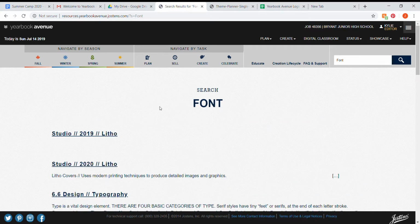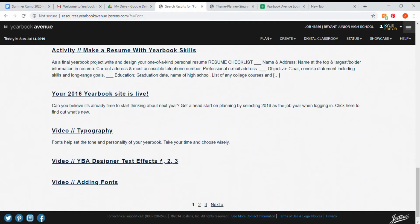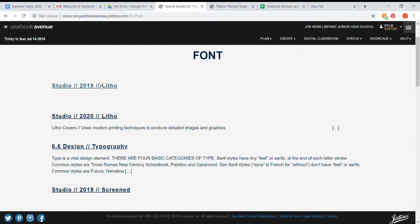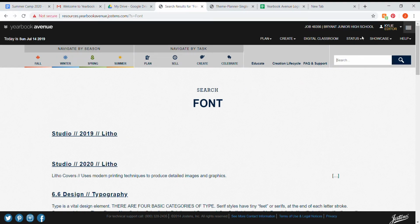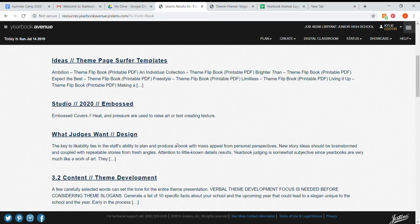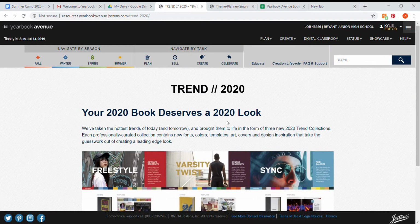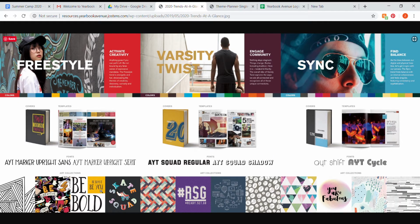Go to font, and let's see. They may not have uploaded it yet. They haven't uploaded it yet, but Trend 2020 should give you some idea of the new fonts that they have. Okay, so there are some fonts down here that we have access to.